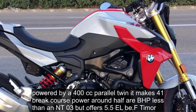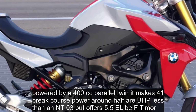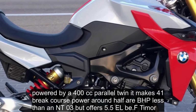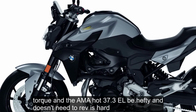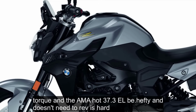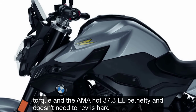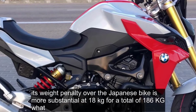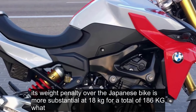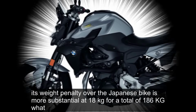Step down to the SRK 400 and you have a clear rival to the Yamaha MT-03. Powered by a 400 cubic centimeters parallel twin, it makes 41 brake horsepower, around half a bhp less than an MT-03, but offers 5.5 lb.ft more torque than the Yamaha at 37.3 lb.ft and doesn't need to rev as hard. Its weight penalty over the Japanese bike is more substantial at 18 kilograms, for a total of 186 kilograms wet.